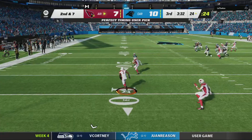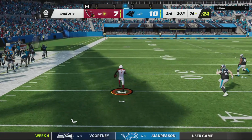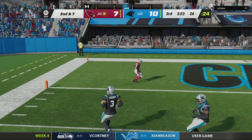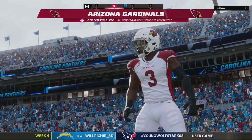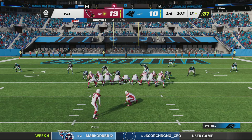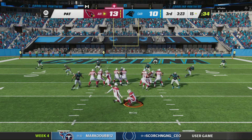Trying to get it to Thomas, and it's intercepted. Budda Baker with a pick. And he's free going down the left side. It's a foot race. And they will score. It's a pick-6 for the Cardinals touchdown. So this whole game gets flipped on its ear right there. The interception, return for a touchdown, and this lead changes hands here in the 3rd quarter.